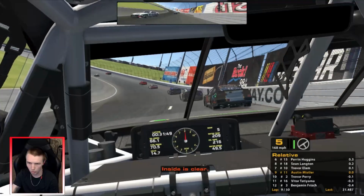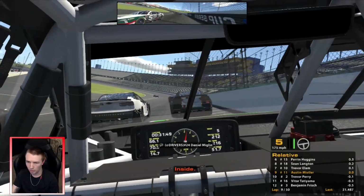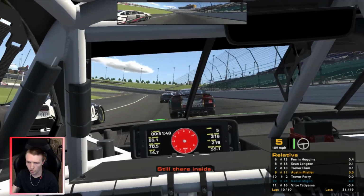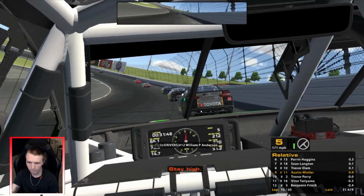The 18 was very close to the wall there. I thought he was going to get in it. Or I guess I was almost following him up into it. Clear, clear, clear. Don't know what car is behind us, but he's getting into our inside. Go there.